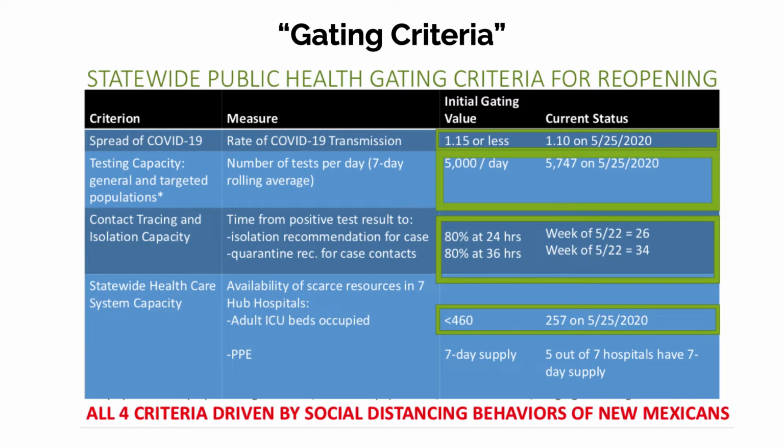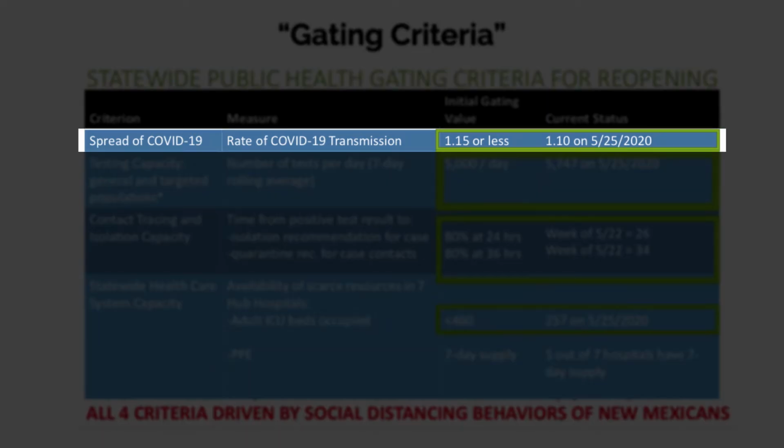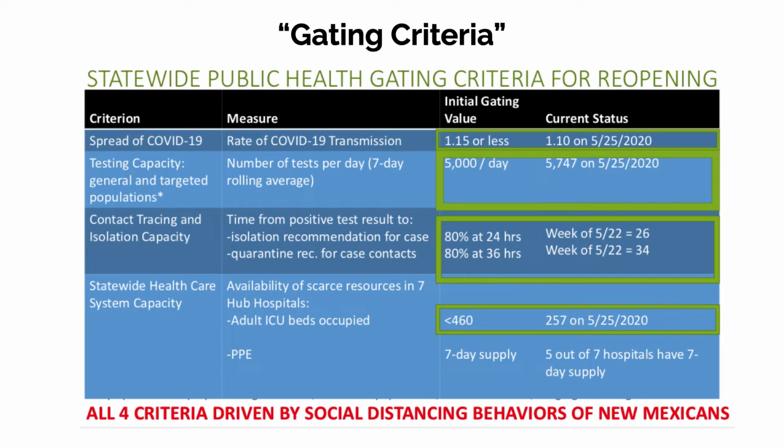The first is the measure for the spread of COVID-19. The state uses a measurement called the effective reproduction rate or ratio. This number is a complex calculation. It also depends on a number of assumptions. You will find different estimates for this R value depending on who's doing the calculation. Any given R value may be fraught with errors of assumption. However, if the R value is measured the same way each week, then the trend of R value may be useful to show that people are spreading the virus less and less.